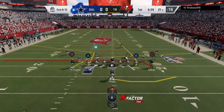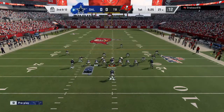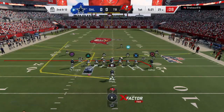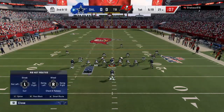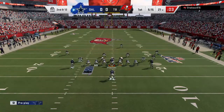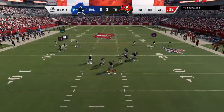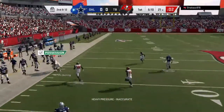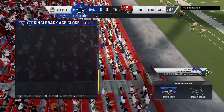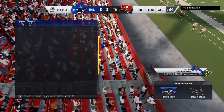First play of the drive goes the wrong way. Here's second and 12. Check 45 to Mike. Check 45 to Mike. It's all right. We're going to 54 right here. 45, 45. Mike, 45. Prescott to throw it. And on the left sideline, he caught it, but out of bounds, according to the head linesman. Incomplete, so the ball a little late getting there, and it's third down.